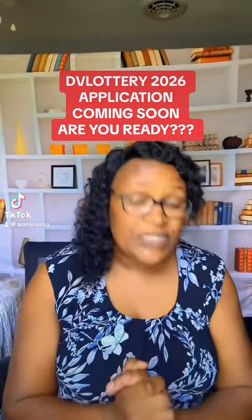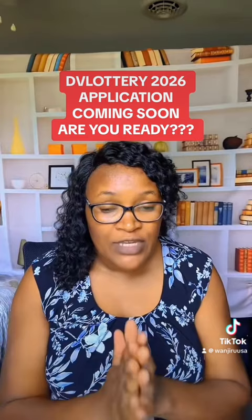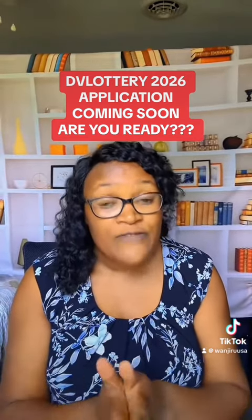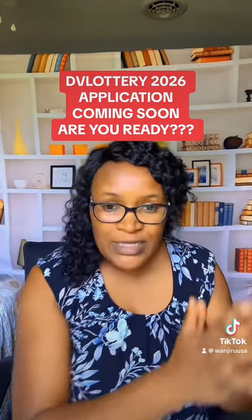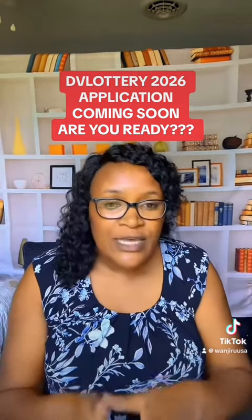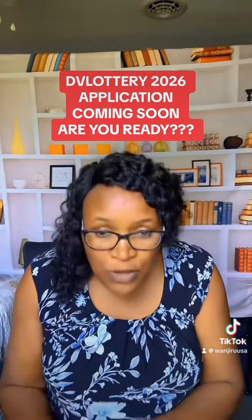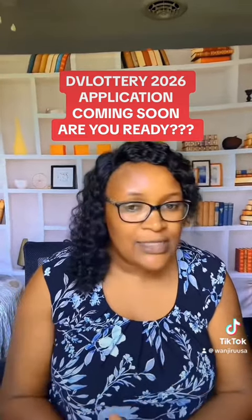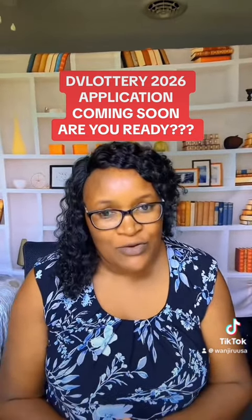So, green card lottery every year, October. This year, we are waiting for the instructions to come out for applying for the DV. It will be called DV Lottery 2026, because 2025 was last year and the results came out this May. So come October, we will have DV Lottery 2026, and people will be applying and trying their luck.